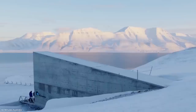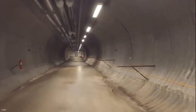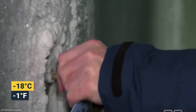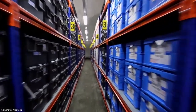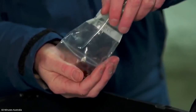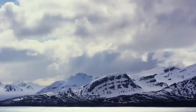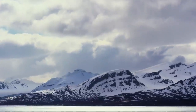The seed vault's entrance leads to a concrete tunnel that goes 130 meters deep into the mountain. Temperature inside the vaults is maintained below -18 degrees centigrade, which makes seed metabolism slower, ensuring that the seeds can survive over 1,000 years. Even in case of an electric failure or climate disaster on the outside, the ice-covered mountain will keep the temperature low and protect the seeds for the next centuries.